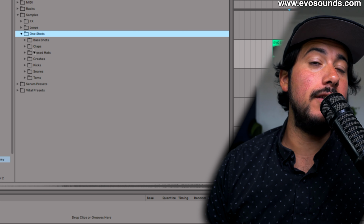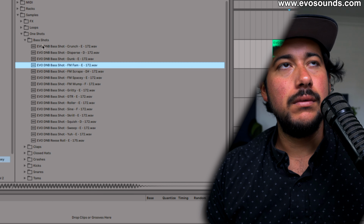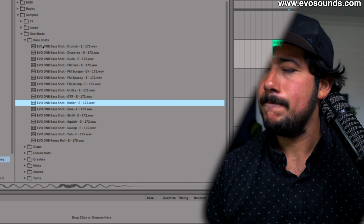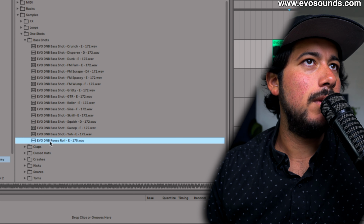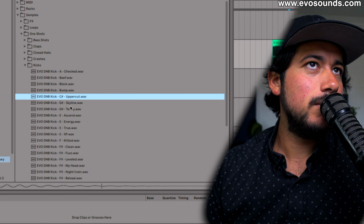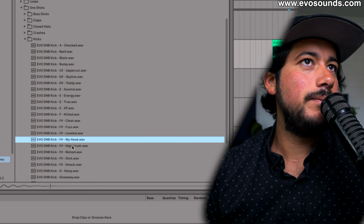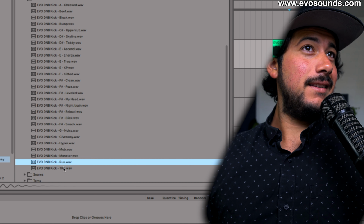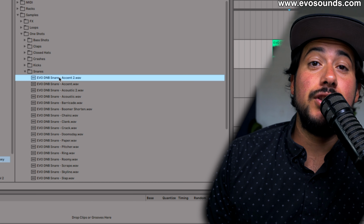From there, we do have the one shots in the pack, which are going to be drums and some bass shots. Okay, so use them as you please. And of course, we have the drums, like kicks. I think my favorite one is the Skyline one. I really like the snares.